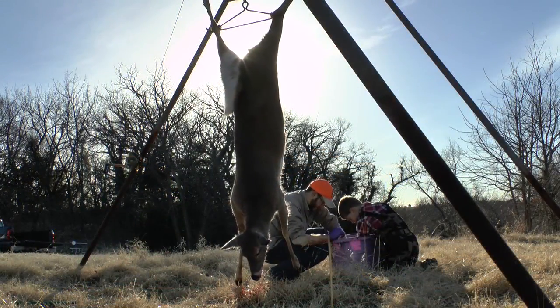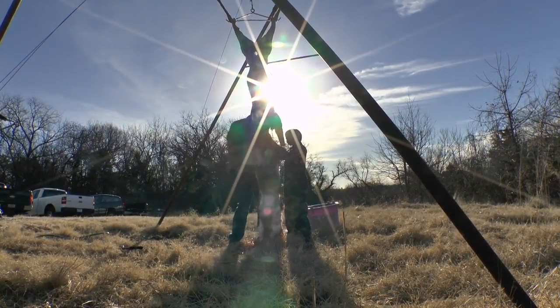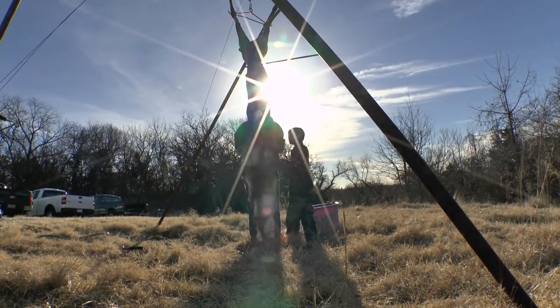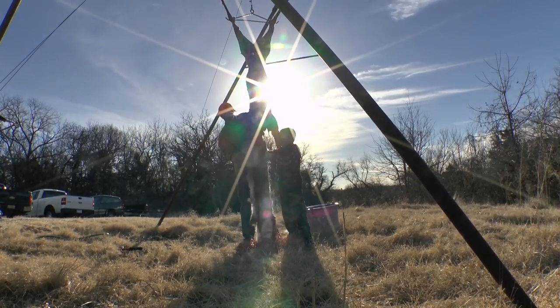You bet. Oh, wow. Those are the lungs. Looks like healthy lungs to me. Okay. Here, pull down a little further. Very good. All right. Let me get this cut off.